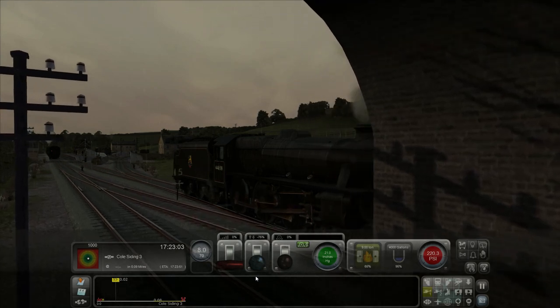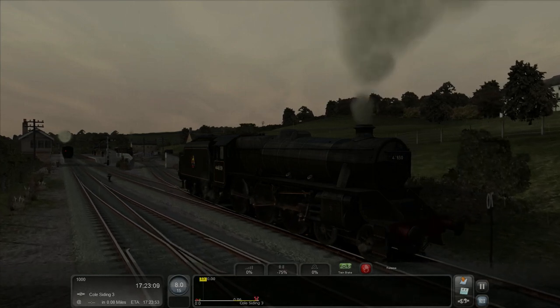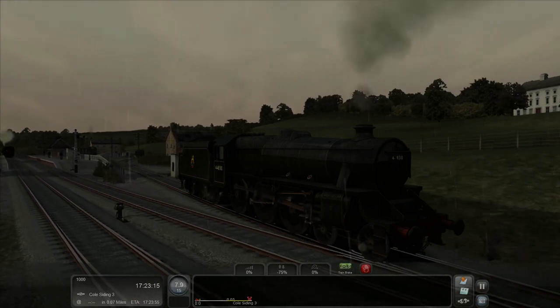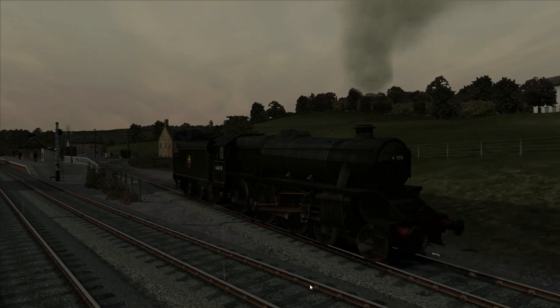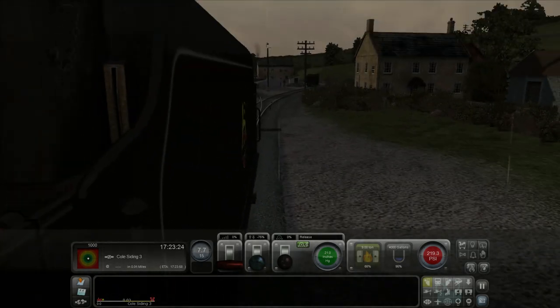Plenty of pace. More than we need, in fact. Just roll back. I'm going to have to set the controls up so I'm not reliant on this GUI here, but I haven't done that as yet.